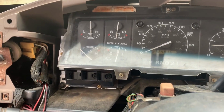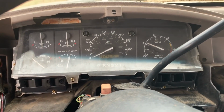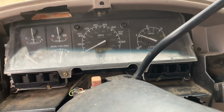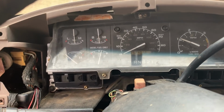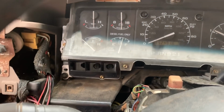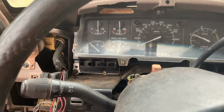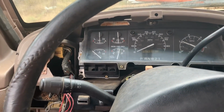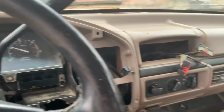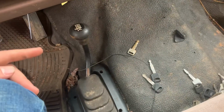Charging up. We've got a tuner in this truck so we can hit this idle. There we go. Oil pressure, she's charging. Almost a little over half a tank of gas. Temperature's still good and cold. It'll stay there for a while. But it's alive. This truck, like I said, is four-wheel drive.